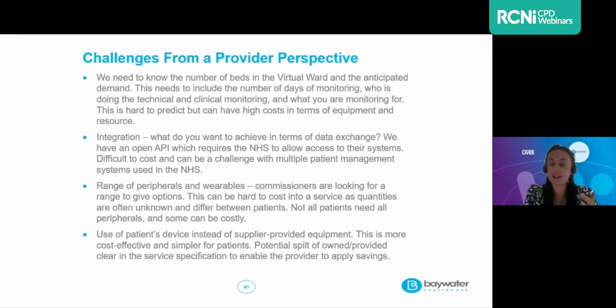And what data do you want to put into the system? Is it just your vital sign data? Is it the questionnaire data? It's really important when you're looking to set up a virtual ward to have a look at what actually is needed and how much of information is needed to go into the NHS system. Obviously, everybody is allowed access who is clinically monitoring those patients, and you can see all that data in the separate system. But what do you want to feed through? So that's just another point to think about when you're again looking at your proposals.